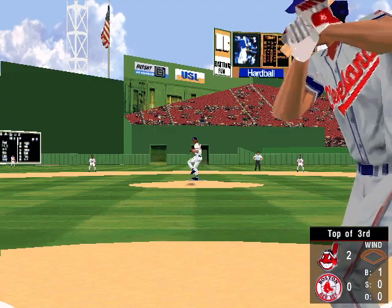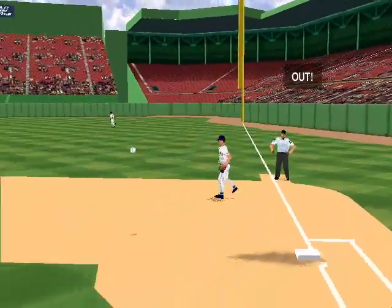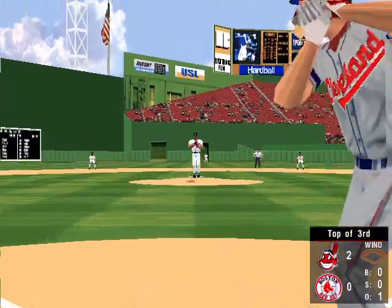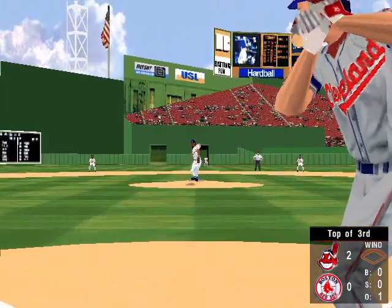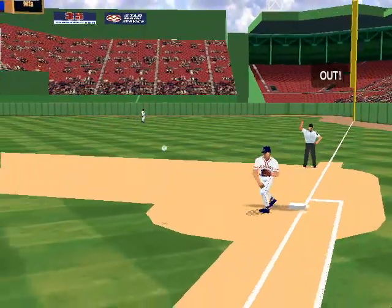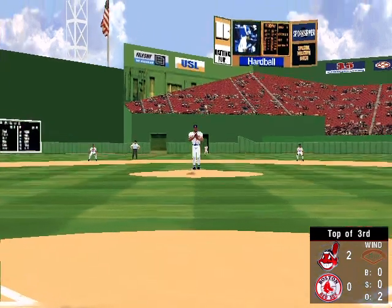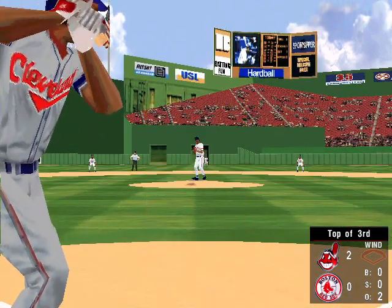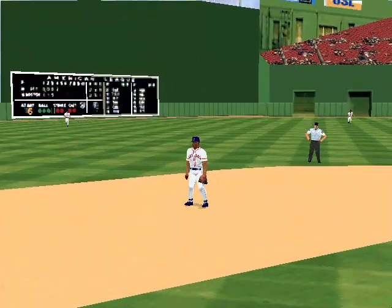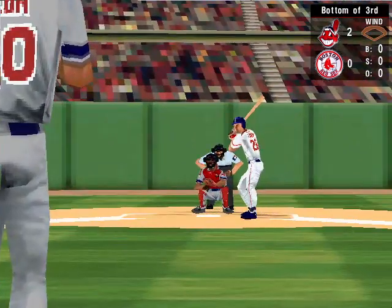Down the middle but high for ball one. The count is 1-0. Hit down the first baseline. Up at bat, number 25, Jim Thome. He's hit 1-for-1 this afternoon. Hit hard to second. Out at first. Now up, the right fielder, Manny Ramirez. He's hit 0-for-1. Hammered to short. Cleveland is retired in order. Headed to the last half of the third inning.